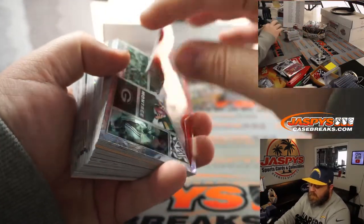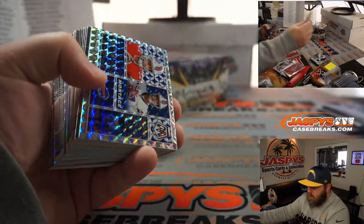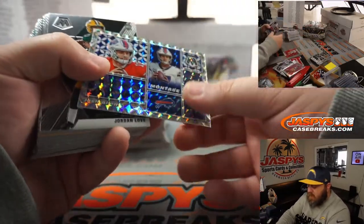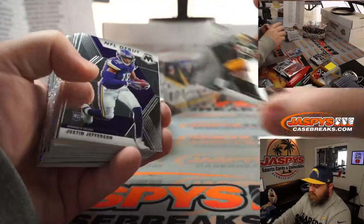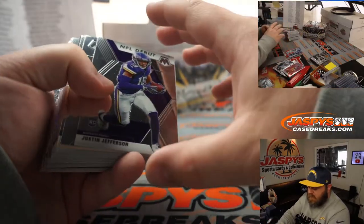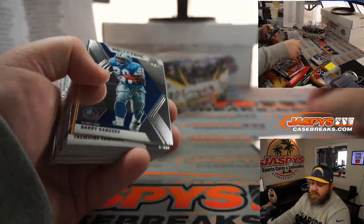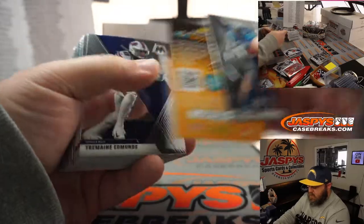Steve Young, red, Hall of Fame for the 49ers, Jason Siebert. Josh Allen for the Bills, Hovsep. Jordan Love for the Packers, and Andy. And Justin Jefferson for the Vikings, Jason Siebert. Jerry Jeudy for the Broncos, Andy.